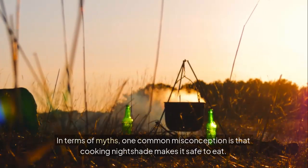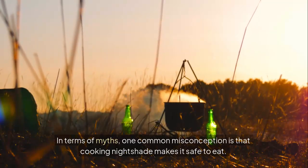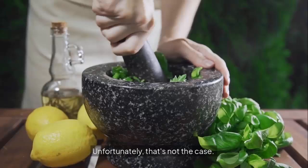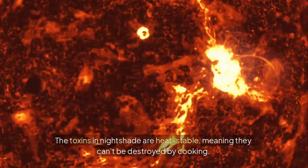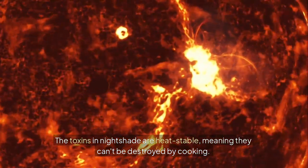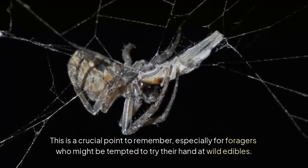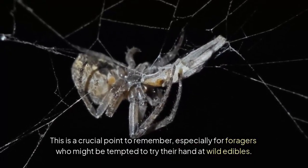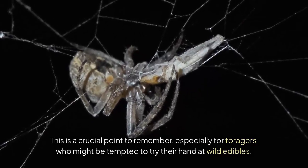In terms of myths, one common misconception is that cooking nightshade makes it safe to eat. Unfortunately, that's not the case. The toxins in nightshade are heat stable, meaning they can't be destroyed by cooking. This is a crucial point to remember, especially for foragers who might be tempted to try their hand at wild edibles.